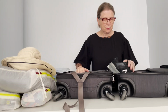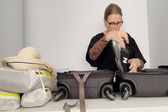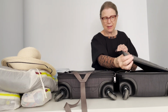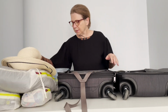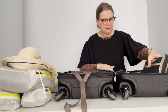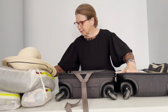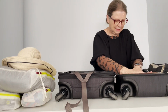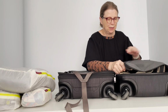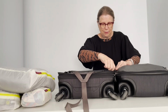I'm going to show you getting all of my stuff into the suitcase and put my shoes and more loose things on this side because it has a flap that I can zip them up into. Put my Ziplocs in the bottom, my duffel, smaller bags, miscellaneous, and then I'll stick my hat in there, crushable hat. And that takes care of that side.